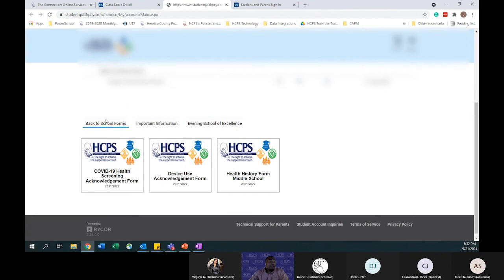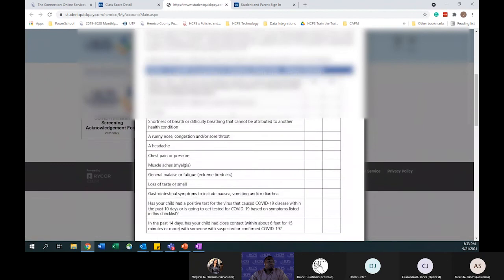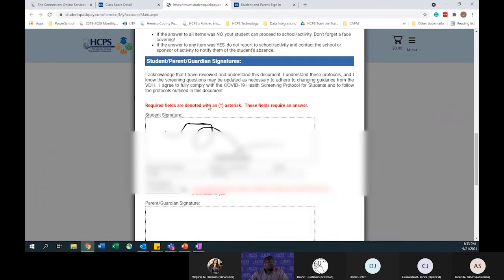Okay. At the bottom here are the actual forms. During the back to school time frame, we had multiple different forms here. There are still a few that are open, but you would just click on those individual forms. They'll populate. You would read all the information, do what needs to be done, or complete whatever fields need to be completed, and sign off on it.